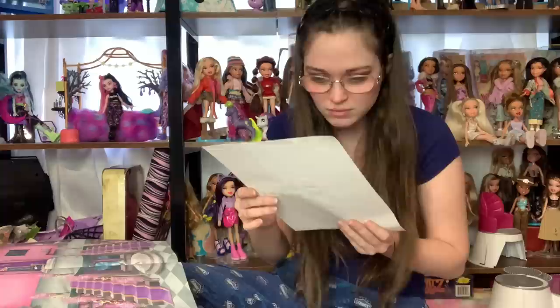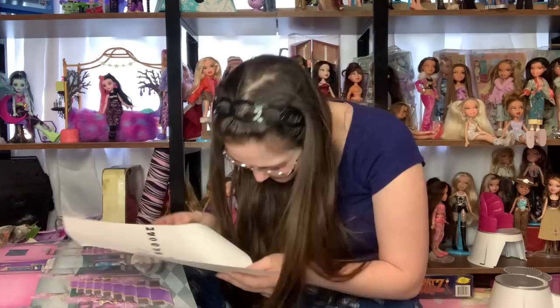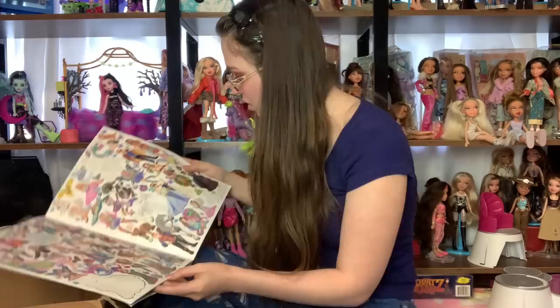Staring at myself. Oh my gosh. And it's not terrible. Don't you dare. Oh, I know you. Eclair Collects. Eclair? How would you pronounce that? Okay. I know who you are. Thank you. Okay. So look at these stickers. They're so sparkly. Whoa.